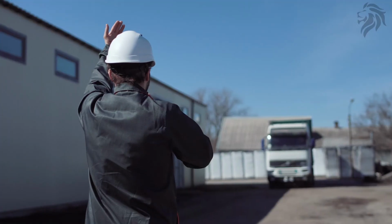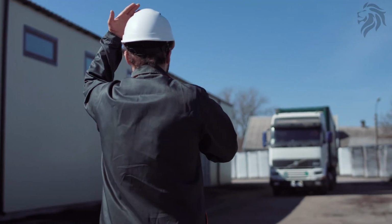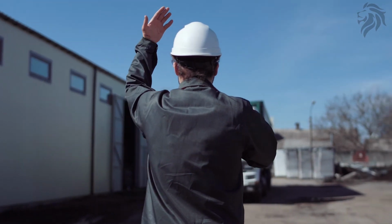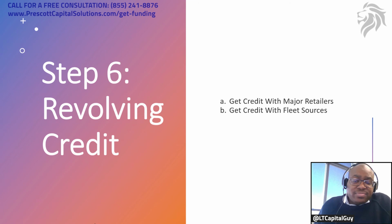And things like that. If you own a trucking company and you need to give your drivers gas cards so that they can fill up anytime they make a stop, you can have fleet cards that allow you to do this. And so it's very important to get that revolving credit to help you in your business.